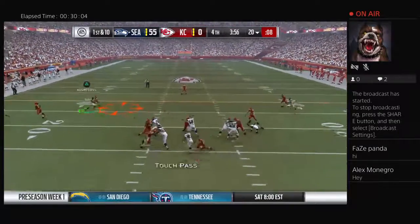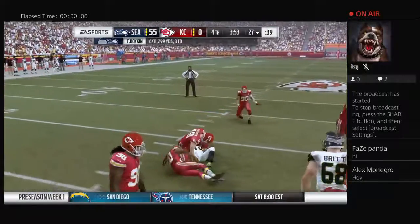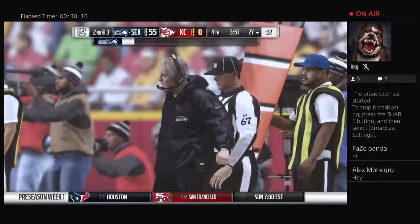Throwing here. Boykin on first. Throws a quick hitter on the slant. That's complete. 7 yards, the pickup on the pitch and catch.